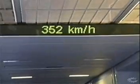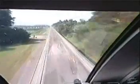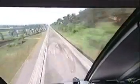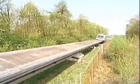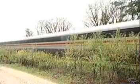This train is traveling 355 kilometers per hour, or 220 miles per hour. That speed might seem impossible for a train, but that isn't the most exciting thing about this train. You see, this train is traveling because of electricity and magnetism. This is a maglev train. Maglev stands for magnetic levitation.